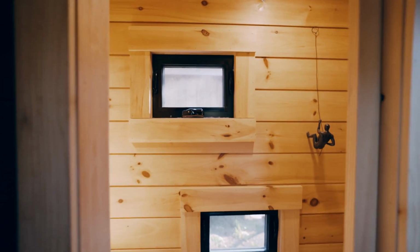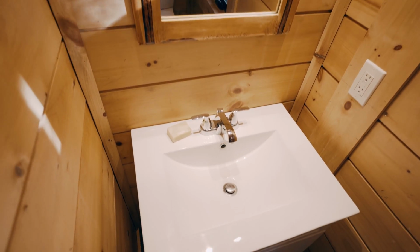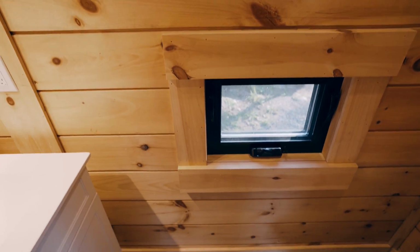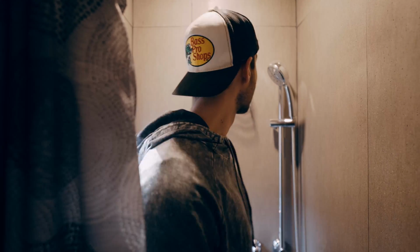The last space in the house that we'll go through is the bathroom. This one is kind of unique since it's split into 2. On one side you have the toilet on one end and the sink with a mirror on the other, and on the other side you have the shower. The space with the toilet and the sink also has 2 small windows on the side wall. The shower is decently sized and gets the job done. It's definitely unique to see the bathroom split up like this, but I didn't have any issues with this setup.